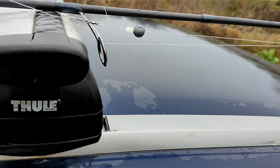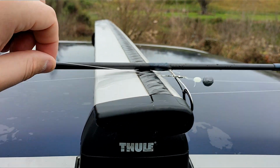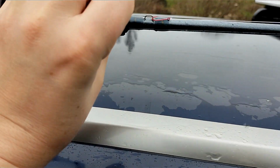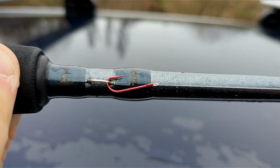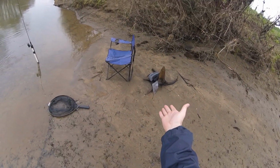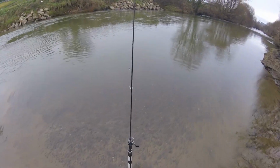I'm running a running rig with a 1/4 ounce ball sinker, a little bead, a little swivel, then about just over a foot of the same 12-pound, and a little Wasabi bait hook, equivalent to about a size 12, so it's quite a small hook. And yeah, let's get into it. Tackle and bait, seat, net, rod holder, and the big shebang. Let's get into it, eh?